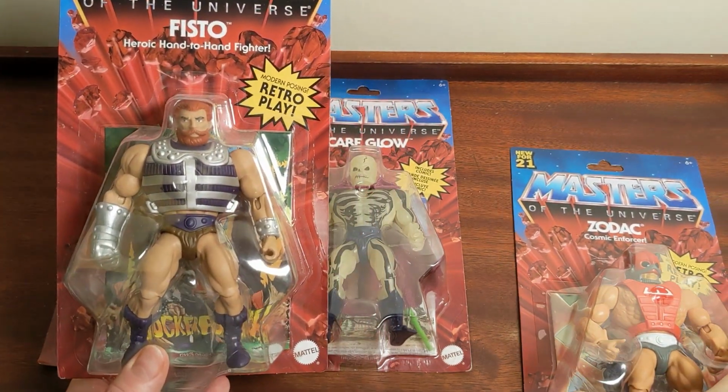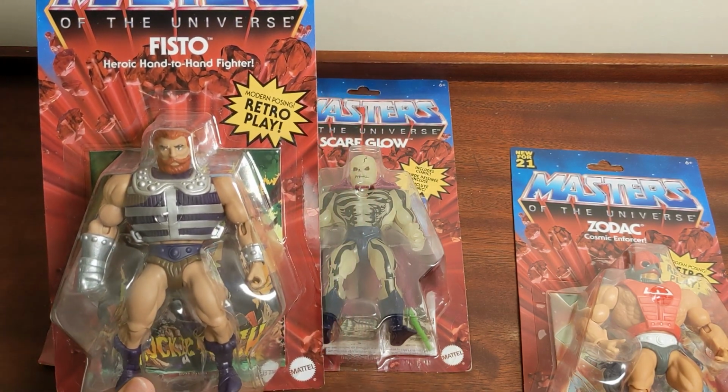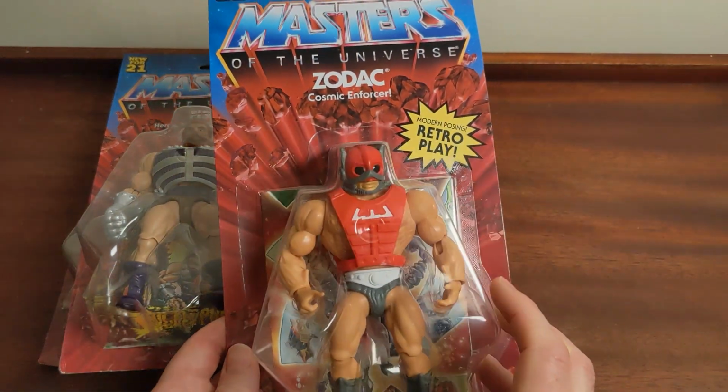He's cool. He's a bit like Duncan, isn't he? He's Man-At-Arms. If you had to pick ones that were always at He-Man's side, Fisto would be one of them, so I must buy. And Zodak.